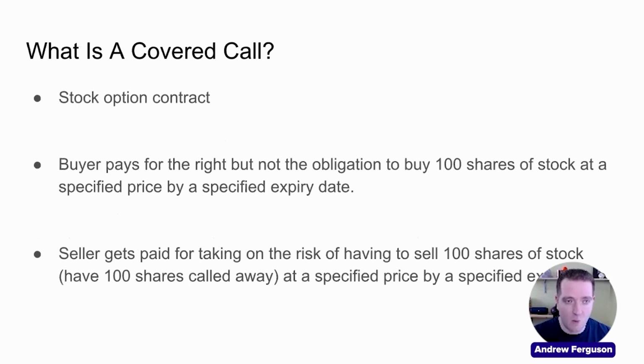Let's get into it with what is a covered call. It is a stock option contract, okay? And the buyer of this contract pays for the right, but not the obligation, so they can, if they want to, but they don't have to, buy 100 shares of stock at a specific price known as the strike by a specific expiration date.